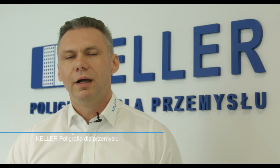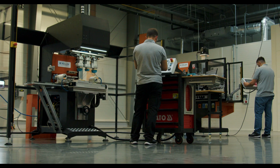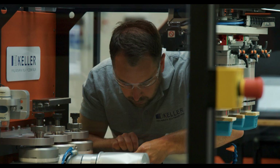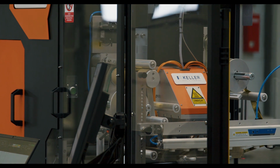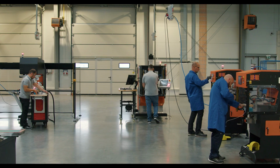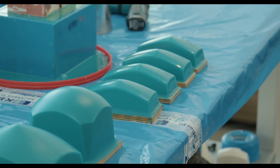Keller is a leading provider of machines and consumables for various industrial printing processes. We provide industrial printing solutions that include several different technologies: screen printing, pad printing, hot stamping, thermal transfer, and many more. Our products and solutions cater to a diverse set of industries, including home appliance, automotive, cosmetic, glass industry, construction glass, consumer electronic, medical sector, or promotional gifts.